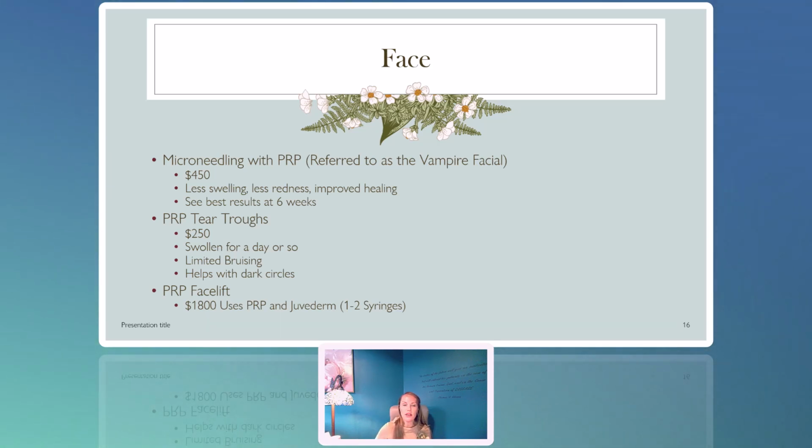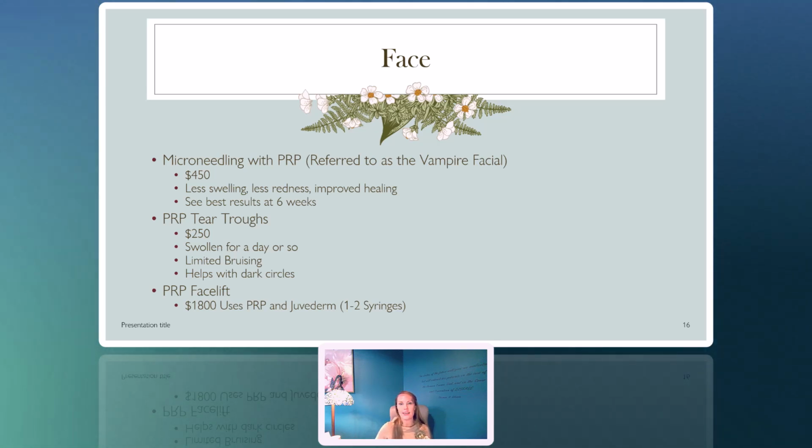And then we're using filler just to help balance that out and give that rejuvenated look to the face. The great thing about the PRP facelift is it gives the skin a very beautiful glow as those nutrients are getting to the areas that they need.